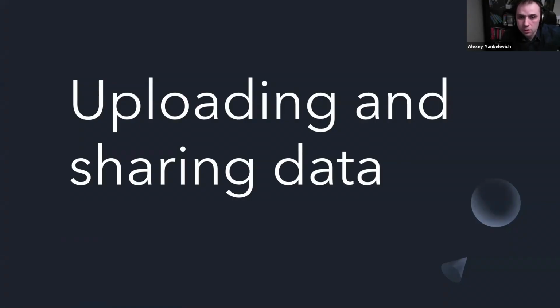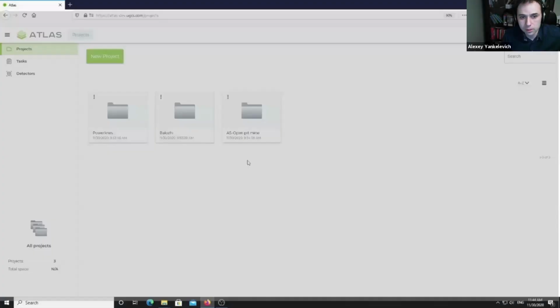So let's start with some fundamentals, and I will give you a quick overview of how Atlas looks. It's a web-based application, a web-based platform, which helps you to organize your images and your elevation models into projects.